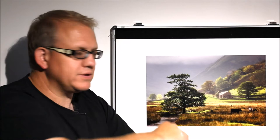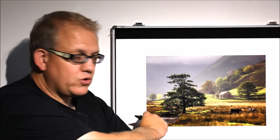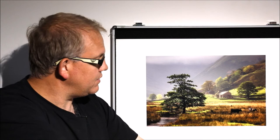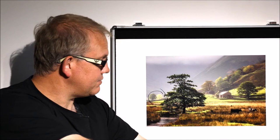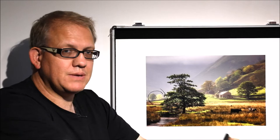The other elements in this image are the stream bottom left-hand corner, the little wooden bridge, and the cattle. So really, there was quite a lot there to take into consideration. I will start by saying that as an image, and you may disagree, and probably will, the most important element of this image are those two trees. Quite often that is the case. The smallest element of an image happens to be probably the most important, probably because it's the least obvious.